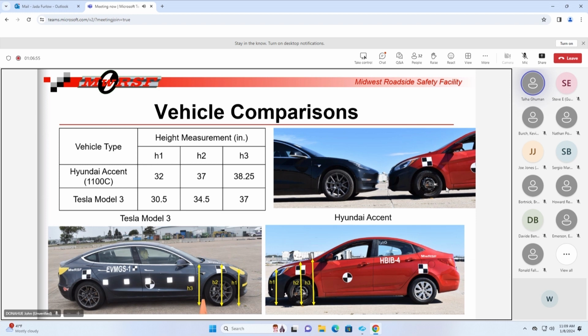And kind of across the board there, the Tesla vehicle was essentially 1.25 to 2.5 inches lower than what we saw for our existing 1100C vehicle. Again, not the only factor that played in, but a lower geometry certainly doesn't help in containment, so it's a factor. And you can see that when you park those vehicles side by side, it's got a lower nose, lower front profile, a little more aerodynamic than what we're used to in our current test vehicle.